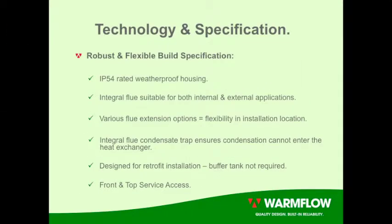So as I've already mentioned, we have that robust build specification with the IP rated housing, its own integral flue, and those flue extension options, which means you can basically put the product in most places. There's a condensate trap built into the flue as well because of the efficiency of the product. As the flue gas is cooled, it can get that rain out, which can come back down the flue, but there's a trap there to prevent that from happening.